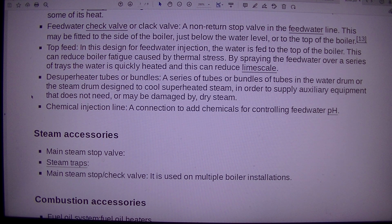Desuper heater tubes or bundles. A series of tubes or bundles of tubes in the water drum or steam drum designed to cool superheated steam, in order to supply auxiliary equipment that does not need, or may be damaged by, dry steam. Chemical injection line. A connection to add chemicals for controlling feed water pH.